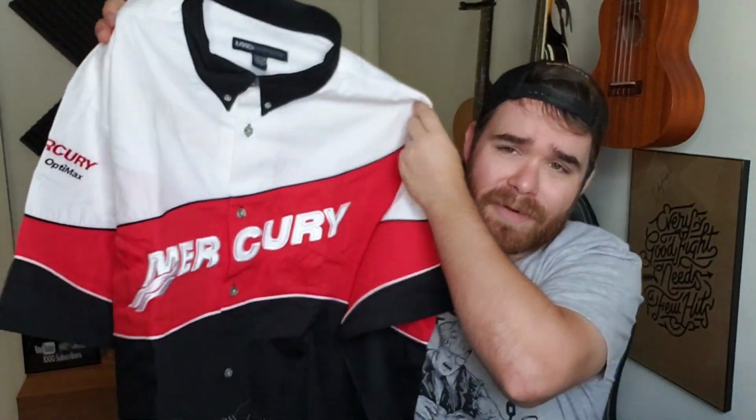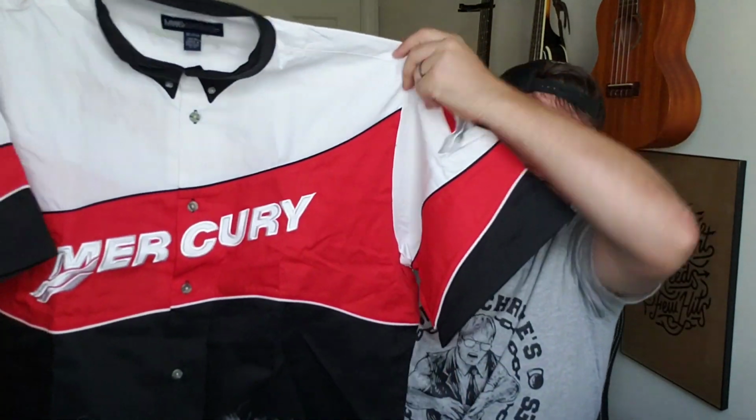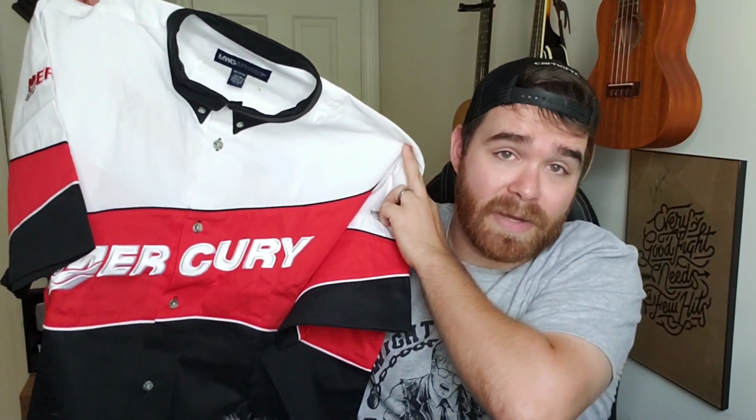This is a men's Mercury fishing shirt. I think Mercury makes boat motors. It's in very good condition, basically never used. It still has that stiff feeling that comes from a store, and it is a men's extra large. I think I can get about 35 to 40 bucks for this.